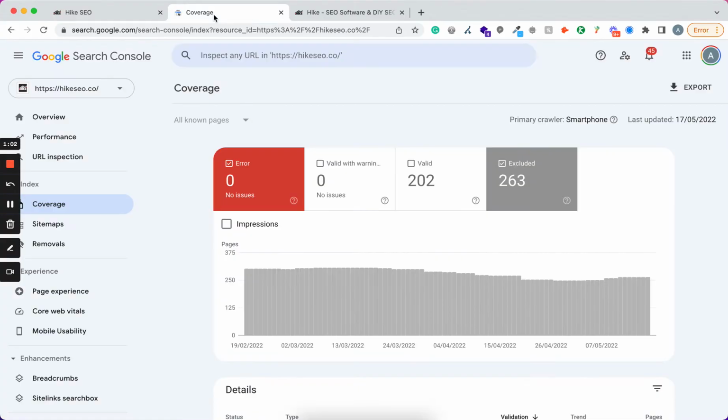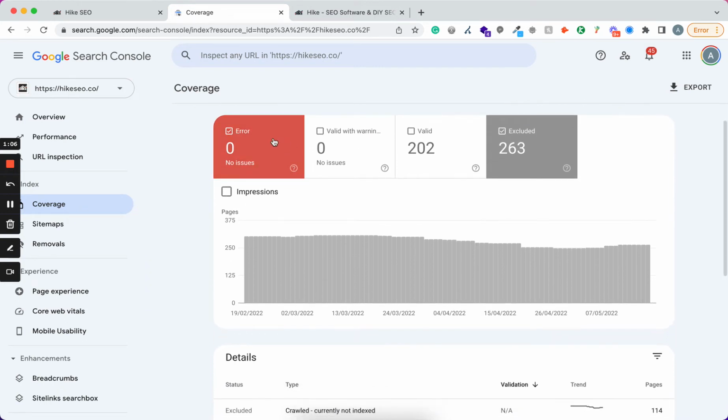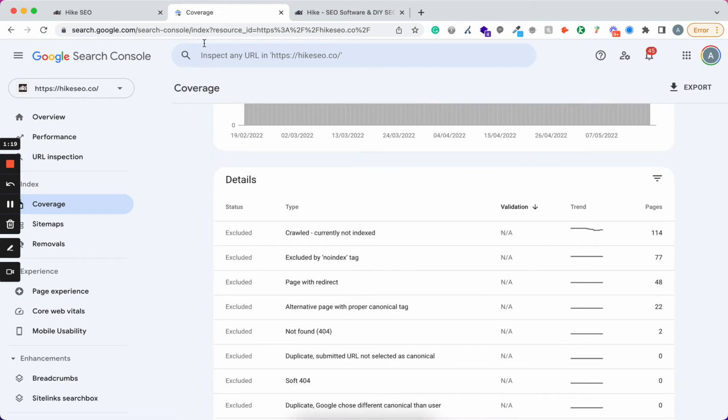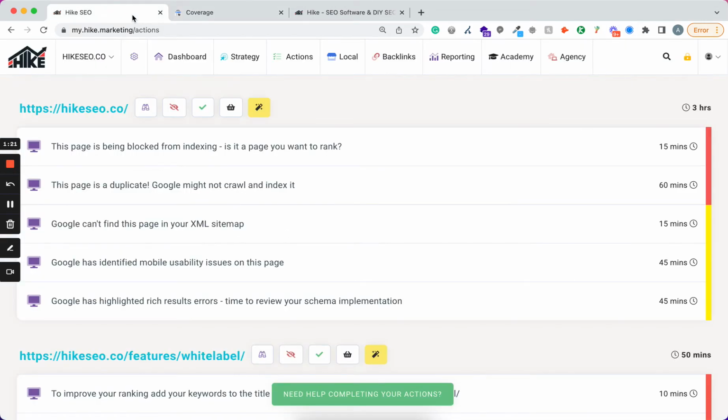I mean, for example, if you go in here, and this is where it kind of comes from, this coverage area, where it gives you information about your website and its coverage across Google Search Console and issues that Google has with crawling and indexing. So whether they're errors, whether they're valid with warning, or they're excluded, this can seem overwhelming. So we've brought these into Hike now, and it works within our normal actions. So it'll work by priority, and you'll see these amongst your normal actions.